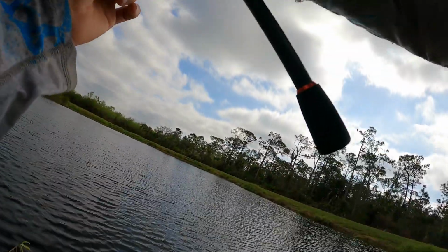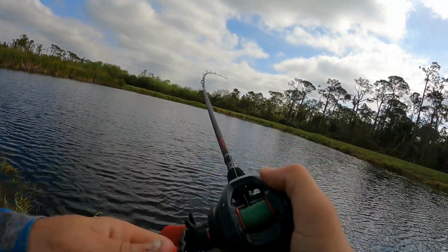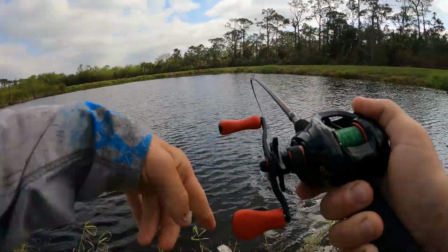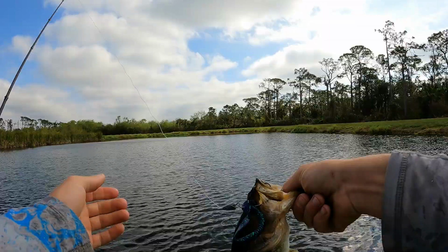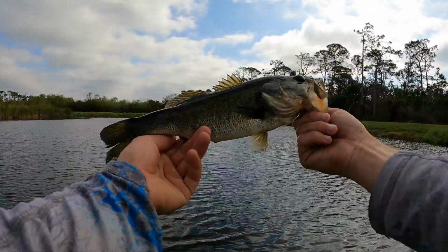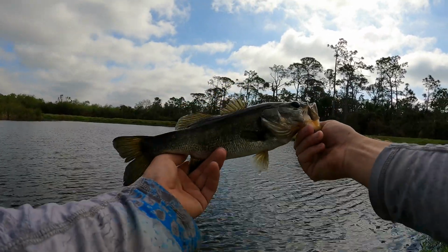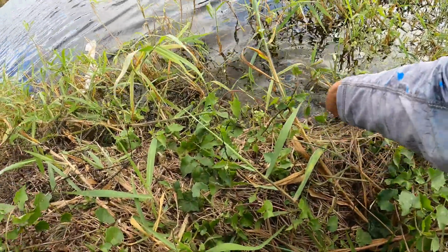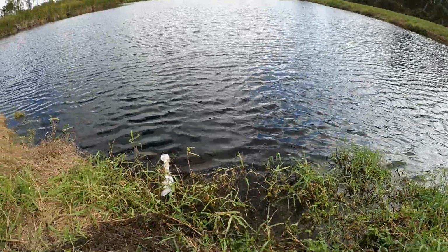There we go. Another decent one. Hit right when it landed. Oh, they are pulling hard today. That's another pretty skinny one, but put up another pretty good fight, and it's still a pretty decent bass. Can't be mad about that. Sorry, buddy. There we go. Weeds are a little thick right there. That's why I've been tossing most of them.